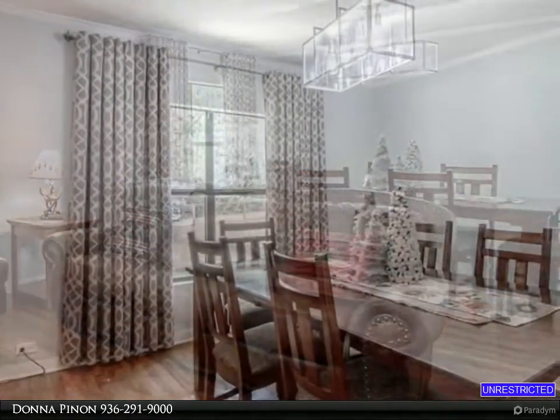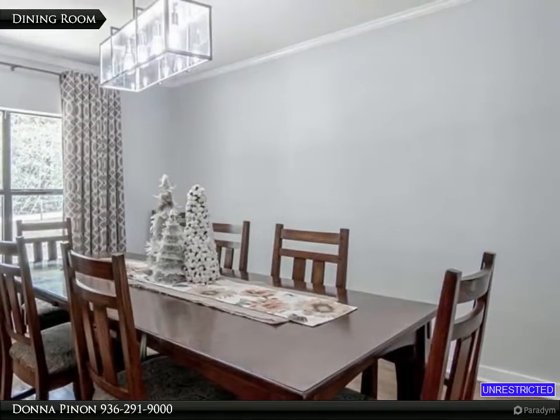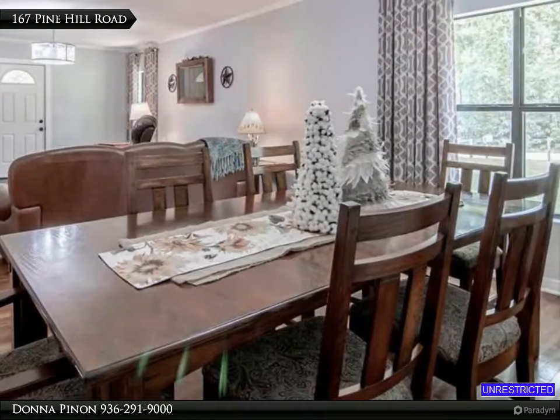Generously sized bedrooms mean ample space for larger furniture. Third bedroom was converted into a massive walk-in closet. Owner's suite offers extra privacy and a large ensuite bath.